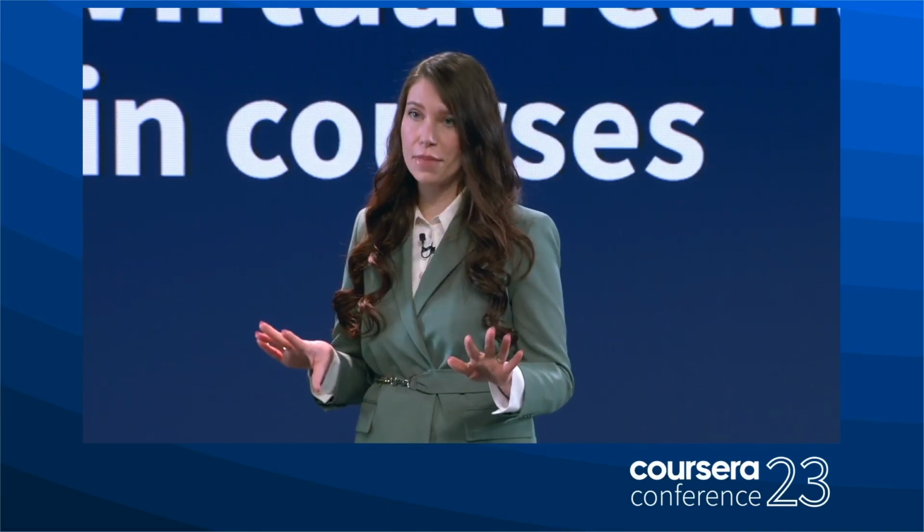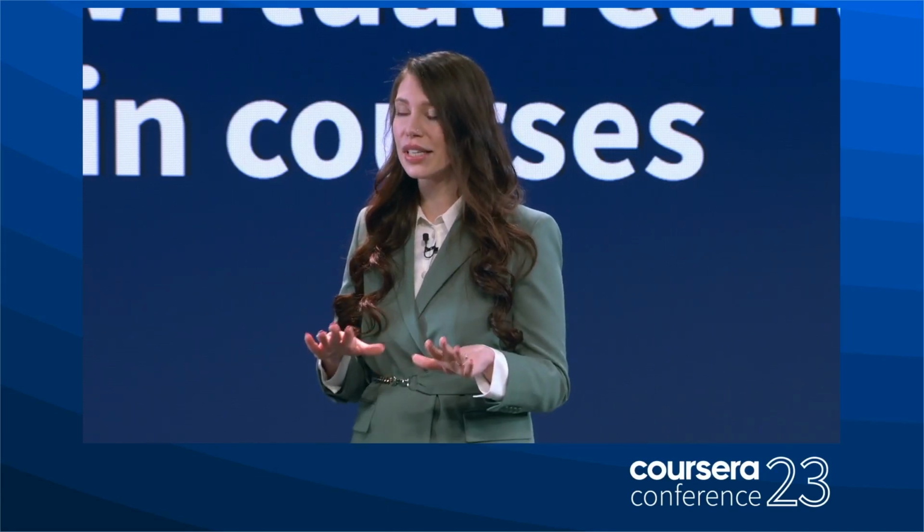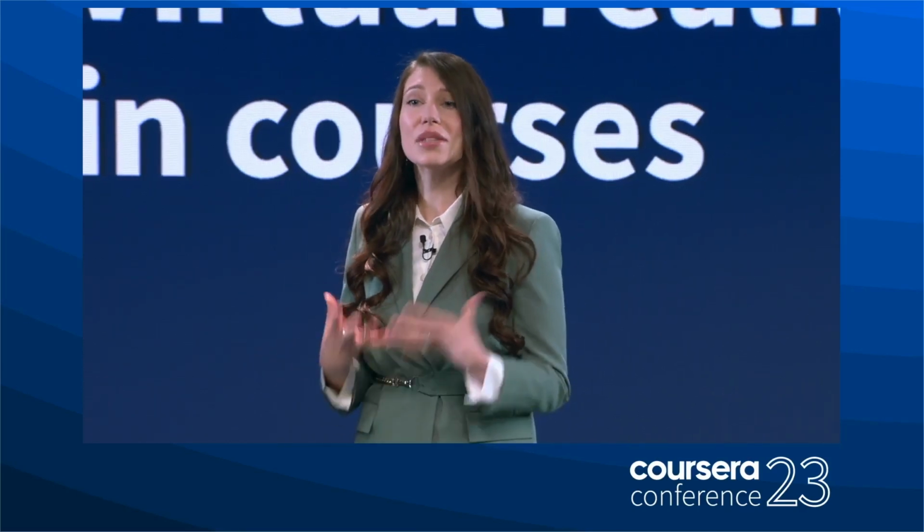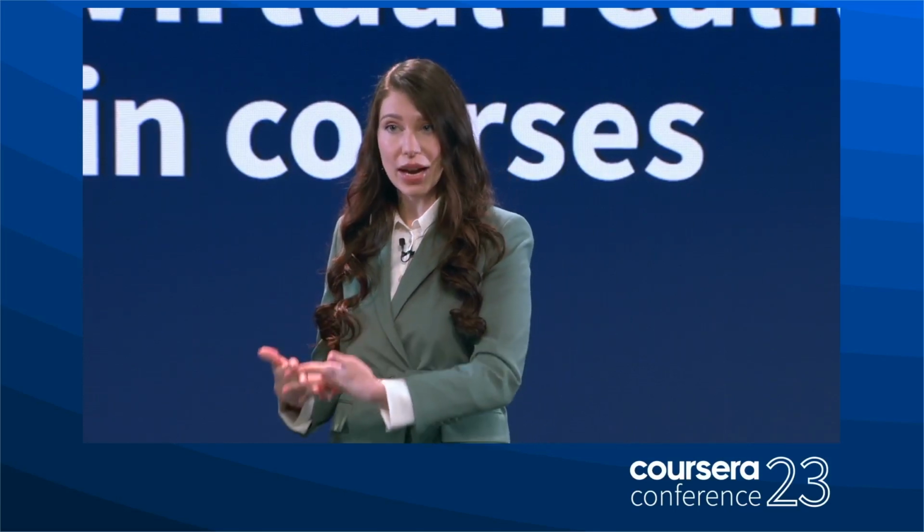Thank you. So here's what we built. In partnership with Meta, we first built a platform that allows partners with existing VR to integrate it seamlessly onto Coursera like any other item. And then for partners that don't yet have VR but are interested in it, we have a playbook now that makes it really easy to build VR from scratch.